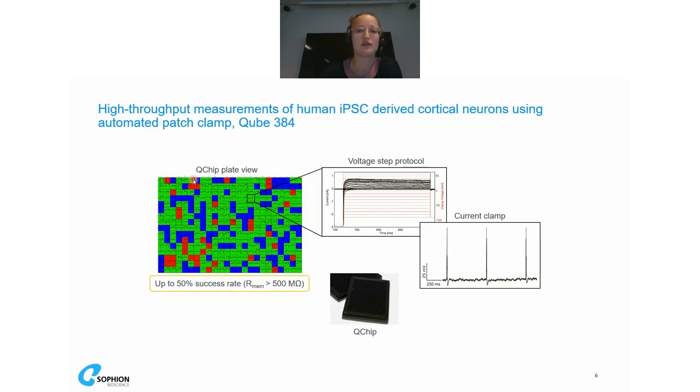And this I show over here is the Qchip plate view. With the cortical neurons, we reach up to 50% success rates, which is here color-coded green. And on each site, there will be a single cell where you can apply your voltage clamp and current clamp protocols as you desire, and measure the output.